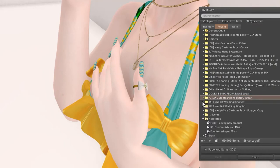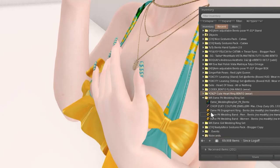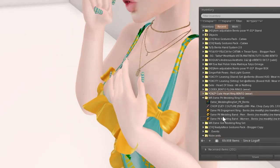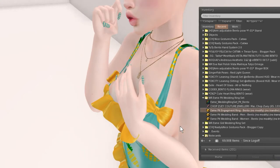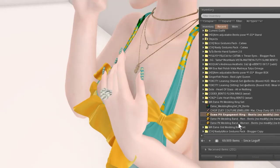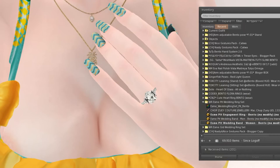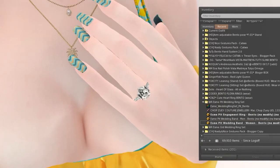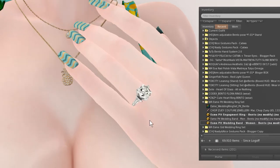Alright, what else we got here? Wedding ring set by... let's see. Chop Zooey Couture. So, let's see. We have an engagement ring, and a wedding band. And they are bento. Oh, that's actually pretty. Dang. The last time I had a wedding ring in Second Life was back in like 2009 or 10. And they didn't look like this. I'll tell you that much.